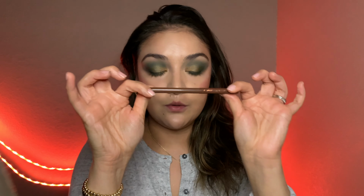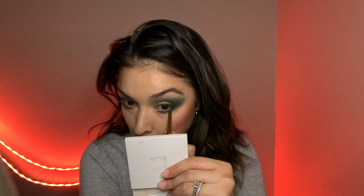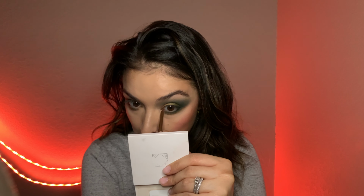Okay, so now I'm going to go in with the gel cream liner, my waterline. Wow, that brown. I feel like if you have brown eyes, it really makes those eyes pop. So I do like that gel cream liner. It really is easy to apply, honestly. It just glides right on. So I am a fan of their cream liners. I have tried them before, so no surprise there that they work great and they're pigmented.